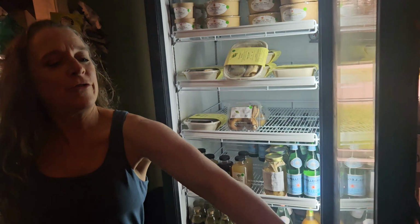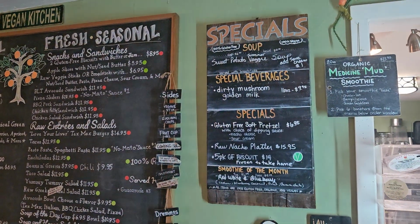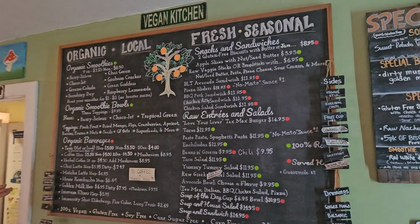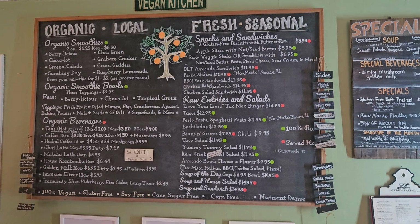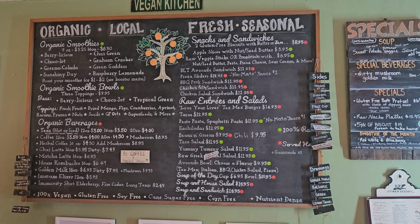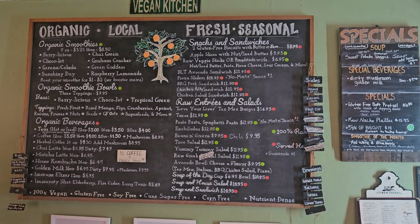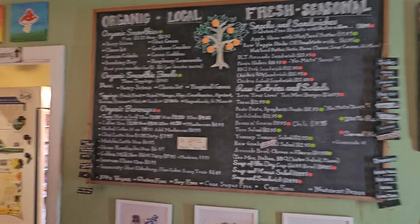And then over here for the cafe, we will be updating this, but for now you can kind of see what we have. And then for our menu, you can see our entire menu at shopnaturalliving.com. And you can see it all, but it's all organic, gluten-free, vegan, no soy, no cane sugar, no corn. We focus on the nutrient-dense foods for you.